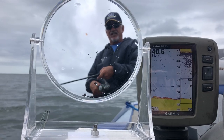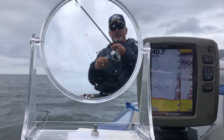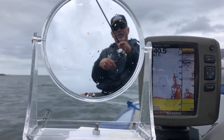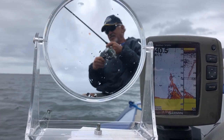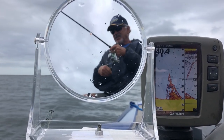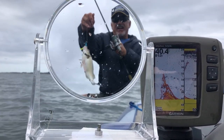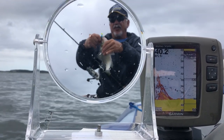You start reeling it. There you see what I'm talking about? Now look at the fish finder. See them stirring up? See them stirring up? What I'm talking about, they're stirring up now, off the bottom. Stirring up. Hey, that's a nice one too. Look at that sucker. That's a good one. Huh? That's a good one.